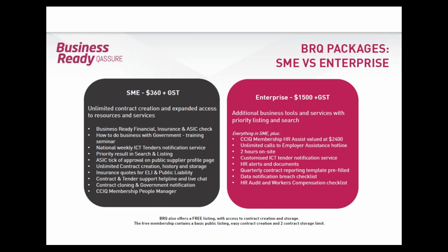For larger companies or companies seeking a little bit more support, we have our enterprise membership, which gives you everything above, as well as full HR support by CCIQ. Make your business compliant and get the policies that will help. A HR audit on your business. Have one of our advisors on site to discuss your business with you. And a priority listing over all other members.